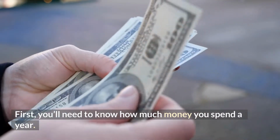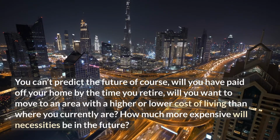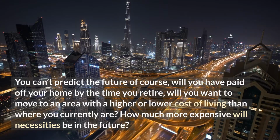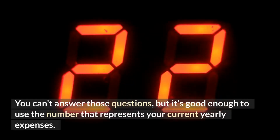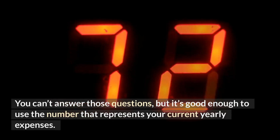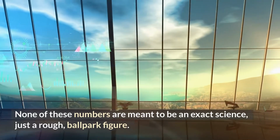First, you'll need to know how much money you spend a year. You can't predict the future, of course. Will you have paid off your home by the time you retire? Will you want to move to an area with a higher or lower cost of living than where you currently are? How much more expensive will necessities be in the future? You can't answer those questions, but it's good enough to use the number that represents your current yearly expenses. None of these numbers are meant to be an exact science, just a rough, ballpark figure.